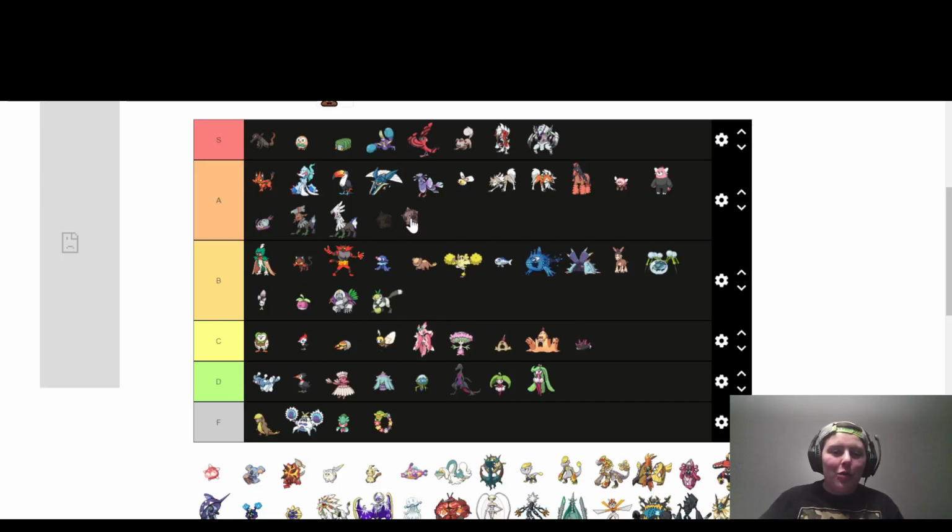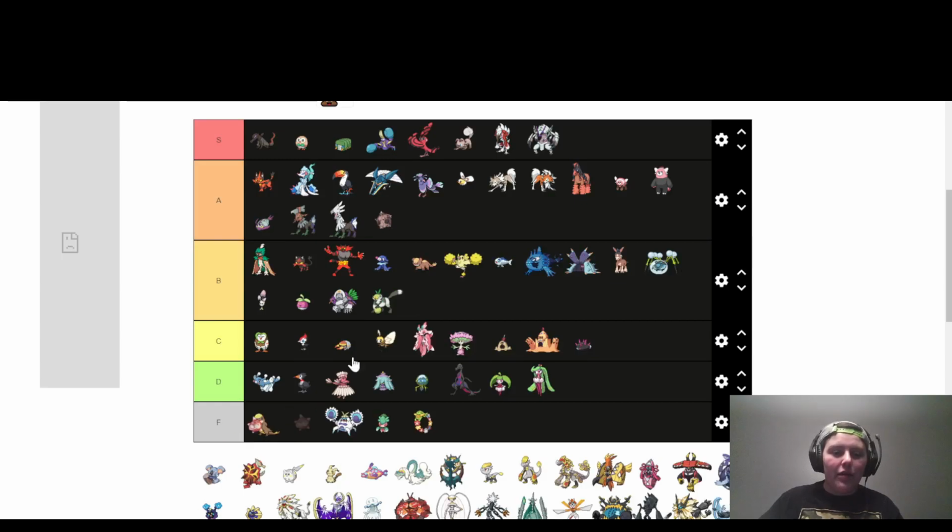Minior, I love Minior. Minior's so good. I really like it for this form where the shields are down. Because obviously it's just a rock, and that's the point. It's all armored up. But look at this little guy. They are so, so cute, and they come in different colors, which is so fun. These are such fun little guys. And it has swirly eyes. I love the eyes. That's my favorite part of the design.